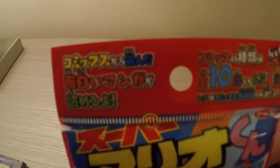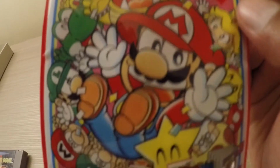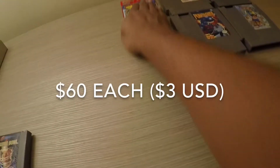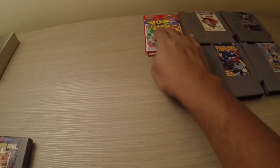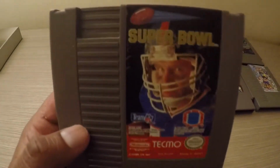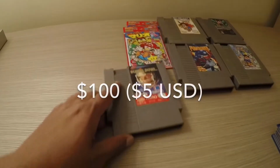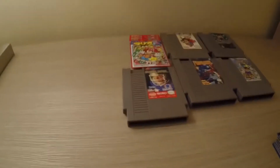I got these booklet things, Super Mario booklet collector things. It's in Japanese, but I guess they're little mini comic books or something like that. I got those for 60 pesos each, about $3, $3.50, something like that. So pretty cool items that you don't really see usually. Then I got Tecmo Super Bowl at the flea market. I got that for 100 pesos. So that's my NES and Nintendo section of my finds.